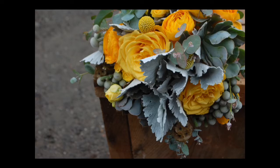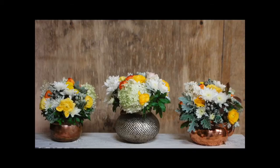What's really interesting is that also for the table flowers, we are able to dial up on that color and create something really beautiful and interesting. Chrysanthemums, hydrangea, Chinese lanterns, and mums. So you'll see these nice rounded arrangements. It's a great time to bring out metals to really bump up some color and give some warmth to your wedding decor.